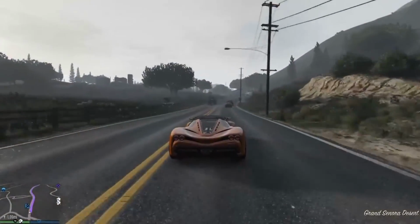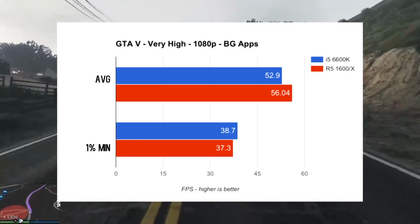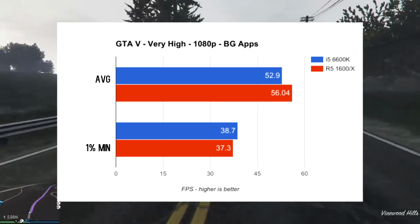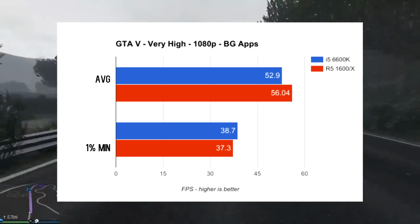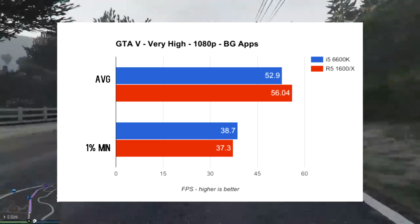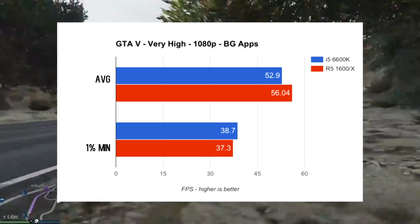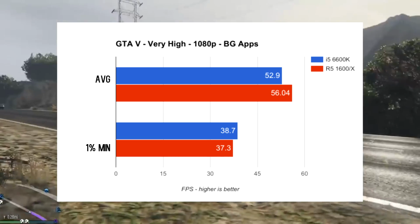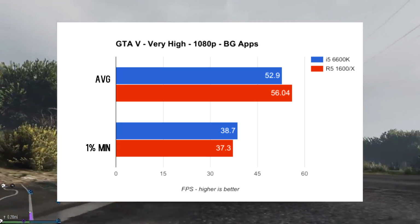In GTA 5, the scene takes a big turn. The R5 1600X, which was effectively tied before, is now in the lead by 6% and effectively battles the i5 6600K in minimum frame rates. When comparing this benchmark run with the previous one that did not include background applications, the R5 loses 6.7% of its original performance on average, while the i5 loses about 10% on average. The biggest difference shown is in the minimums. The i5 loses 25% of its minimum frame rates, while the R5 only loses 9%.